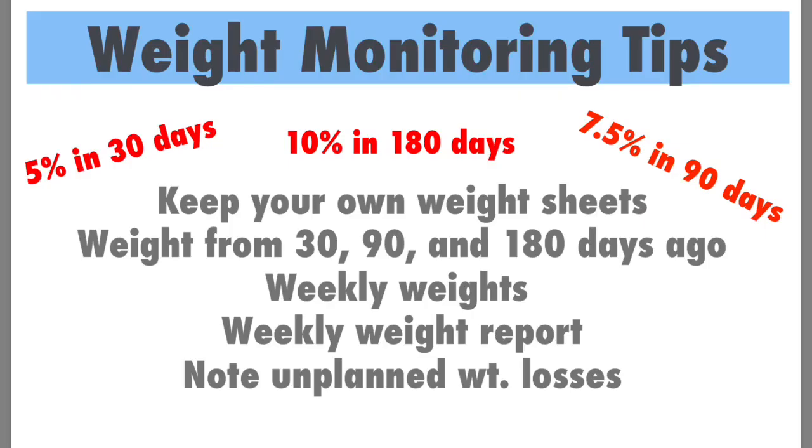Weight monitoring tips. Keep your own weight sheets. They are also in the computer or on the units. If you are completing the MDS, having your weight sheets handy helps so that you don't have to run to look for the most recent weight. Include weights from 30, 90, and 180 days ago if you're making your own weight sheets. Also, have a tracking system for weekly weights so that you can get a better picture of a person's status at your fingertips. Of course, many places now have weights computerized, and this makes monitoring the weights much easier.